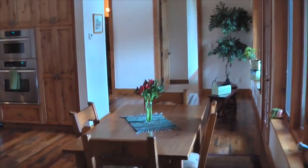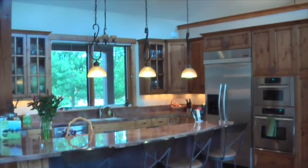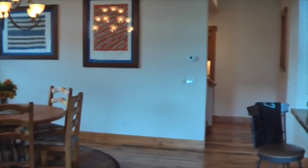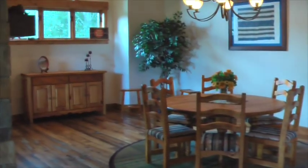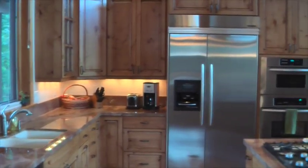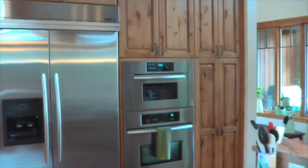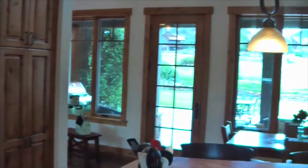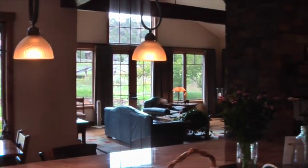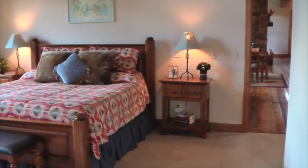This is the kitchen breakfast area back towards the entry. Then the kitchen. This is the master.